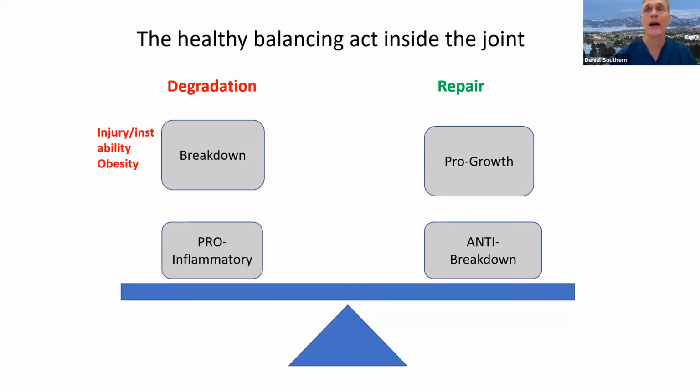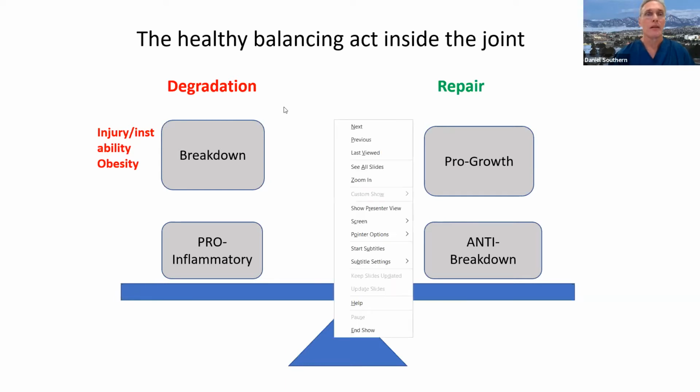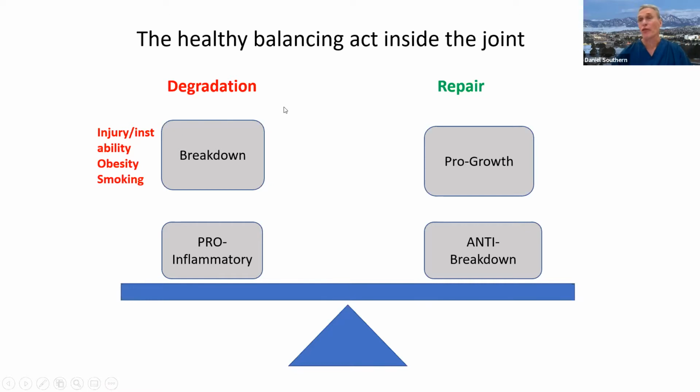Let's say you put on a few pounds, you're carrying a little more weight than you normally should. What that's doing is it's loading this joint unnaturally. It's carrying more load than it should. If you're smoking, you're killing cells in your cartilage that keep a joint healthy, period, end of story. You're not eating as well as you should, you're eating a pro-inflammatory diet, and chronic inflammation destroys a joint.